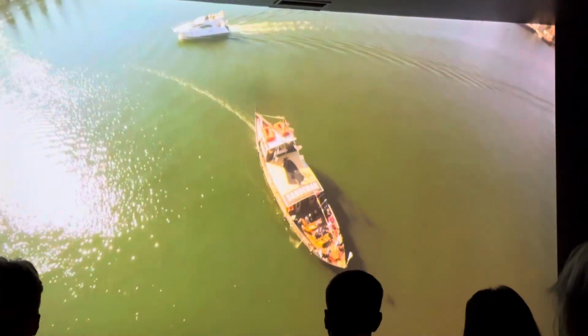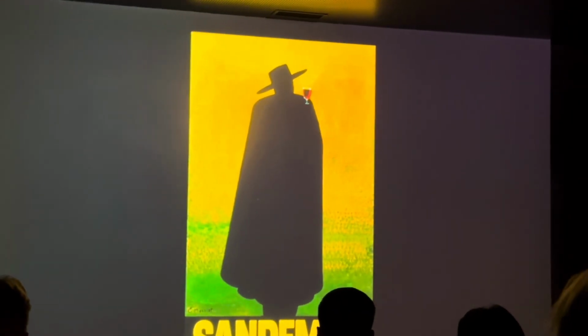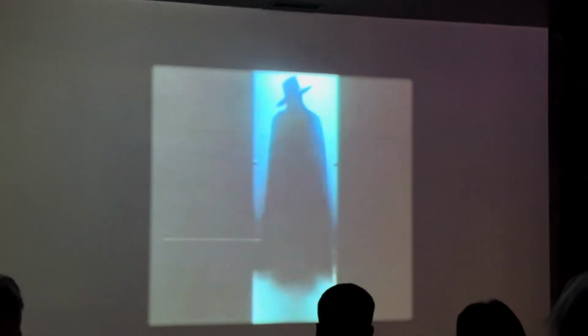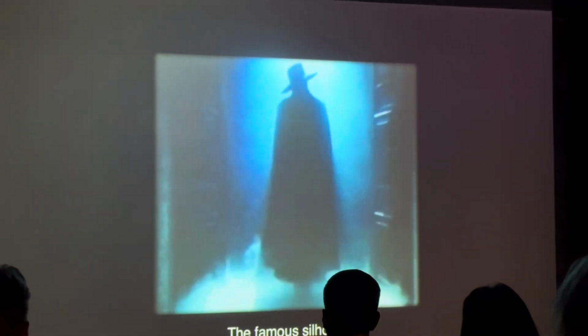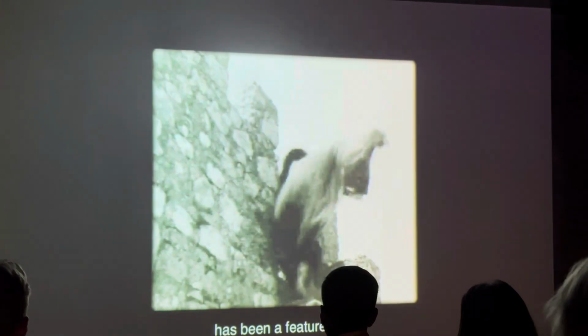The Sandeman Don, designed in 1928 by George Brown, was one of the first brand images in the world. The famous silhouette with a Spanish sombrero and a Portuguese student's cape has been a feature of the company's advertising and labels since 1930.